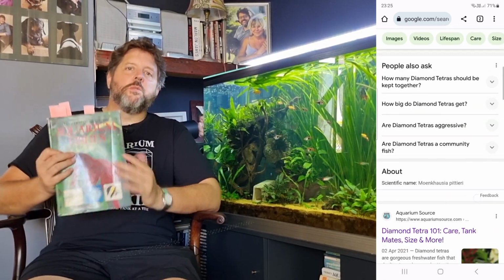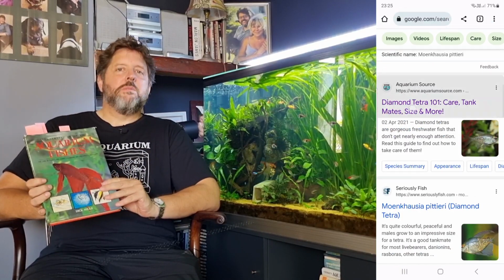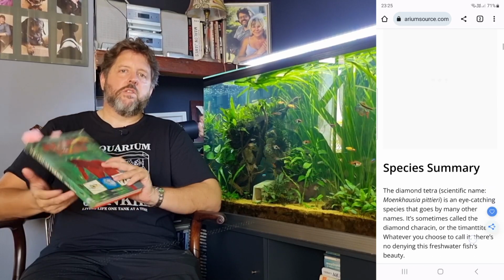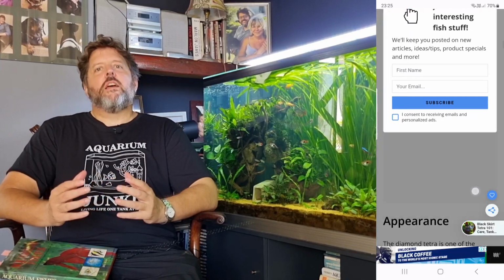These old school books are still in the public library. Dick Mills, his name is familiar to me. He wrote many books in the day, and Dr. Axelrod as well, the fish breeding books. So a lot has stayed the same.